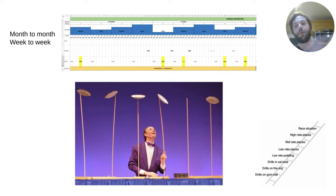Okay, so month to month, week to week, how does this ladder model work? Well, here's a bit of a screenshot of a part of a training plan spreadsheet where you can see there's a kind of a light, medium, heavy loading pattern.